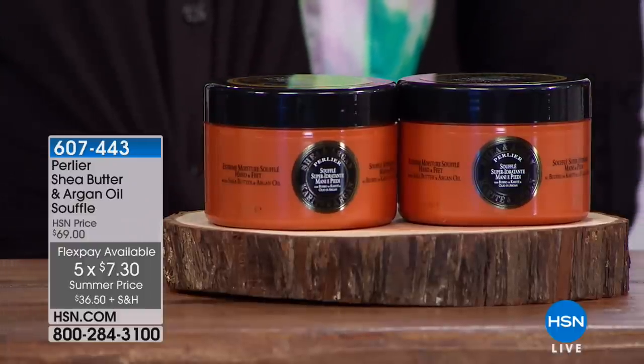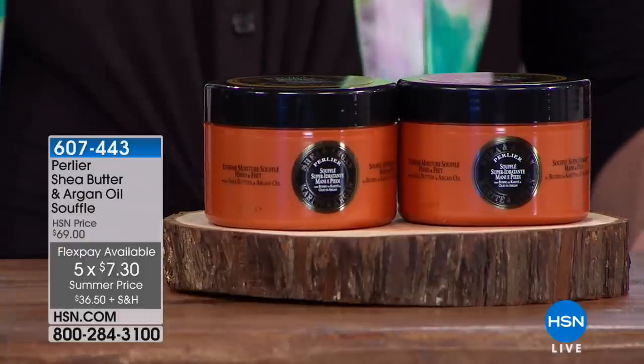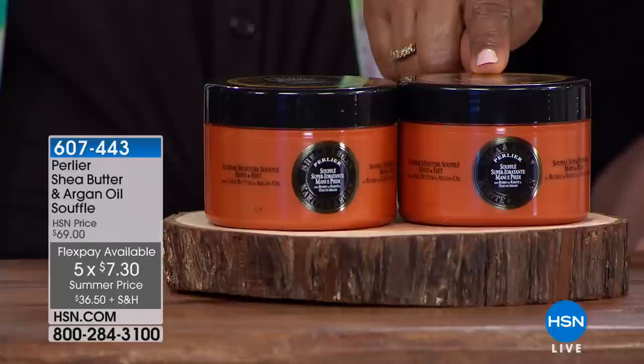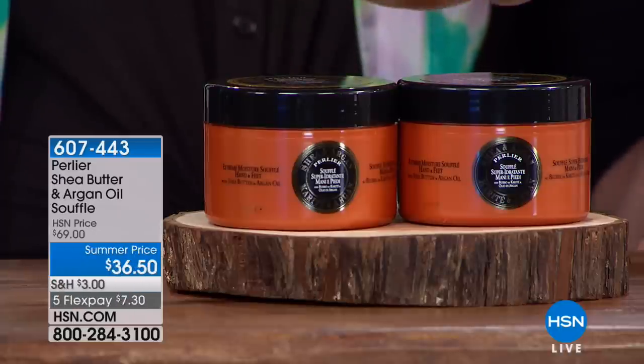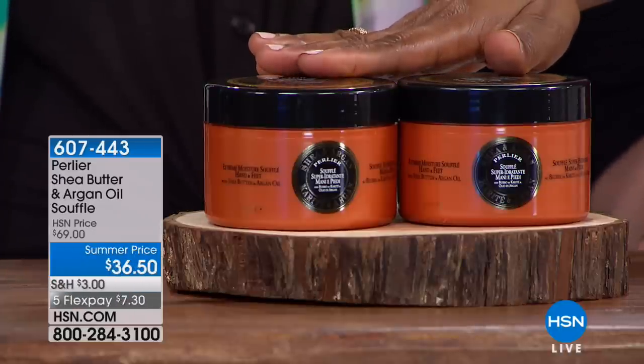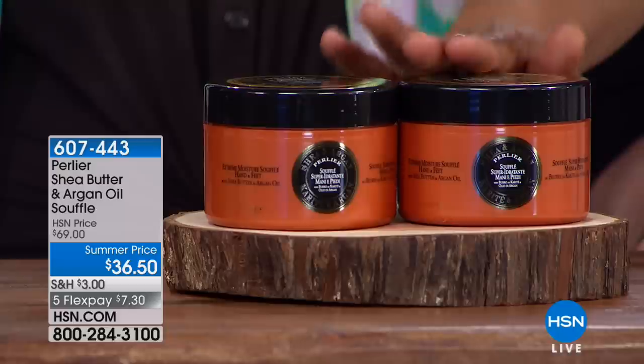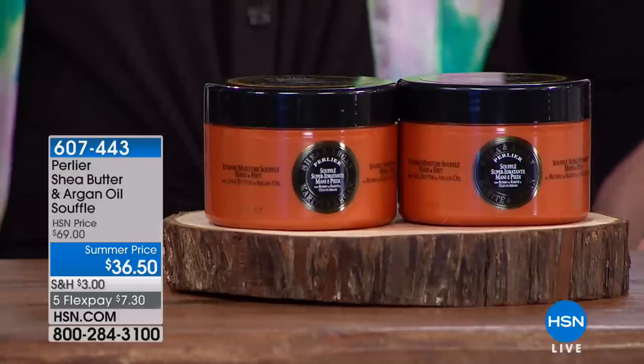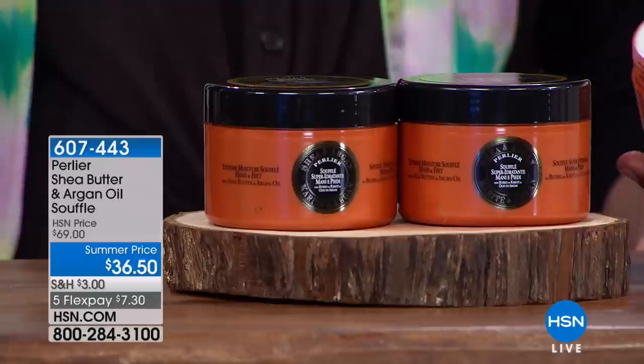So here's another. We go from one buy one, get one in those sticks to another buy one, get one. These each sell for $36.50. You'll get two today for the visit at $36.50. Of course, with 5 Flex. These are going to be the shea butter and argan oil souffle. So if you want something that's a little bit more whipped and lighter in weight.